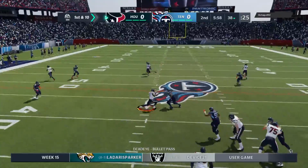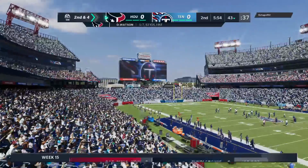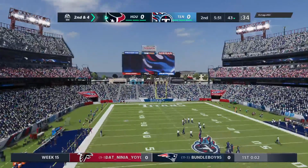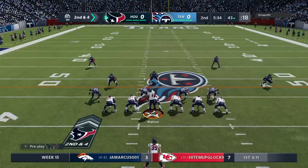Again, it's Watson. Firing quickly here, and that's complete. And a 6-yard gain gets him right around the 43. A gain of 6 there on first. Brings up 2nd and 4. Line of scrimmage, the 43 on 2nd and 4.